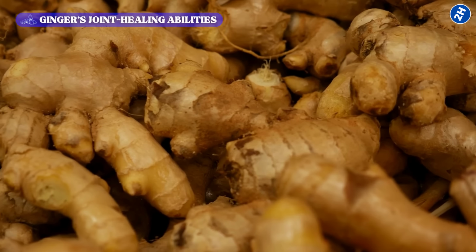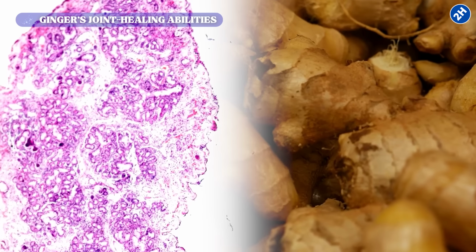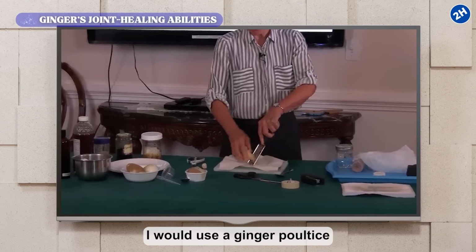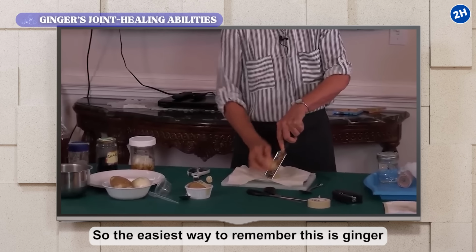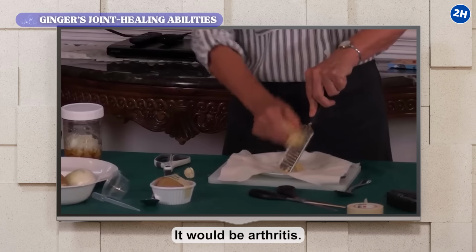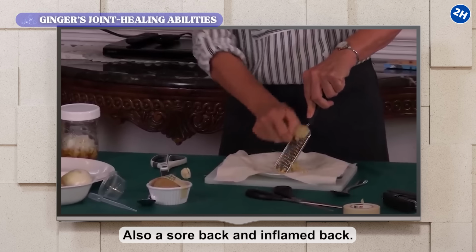When applied topically, ginger poultices deliver these beneficial compounds directly to the affected area, allowing for targeted relief. I would use a ginger poultice for an inflamed joint. So the easiest way to remember this is ginger is for joints. So that would be gout, it would be arthritis, also a sore back, an inflamed back.